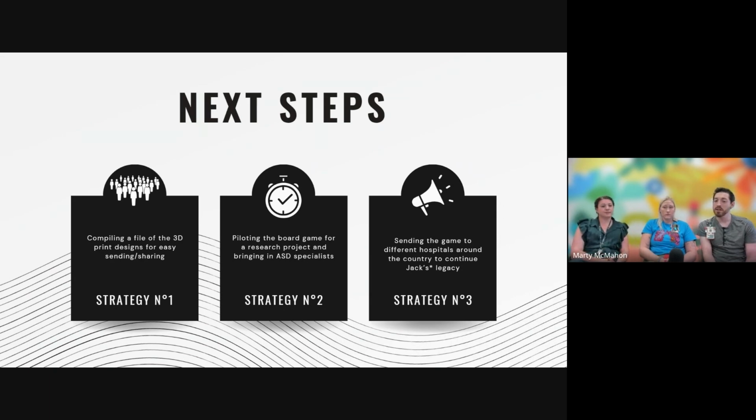Yeah. And then the last point there is, as we continue on with what this looks like to share, to keep Jack's legacy in mind and have them involved as much as they want to be in that process, as far as how we distribute it, where it goes, and what that process looks like. So keep a lookout. I'll definitely be sharing it as we get further along, on how you can pick up a copy for your facility.